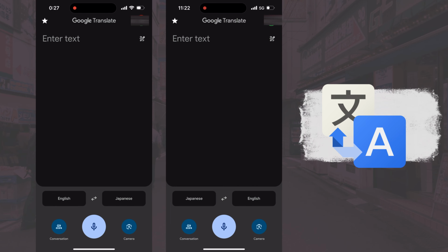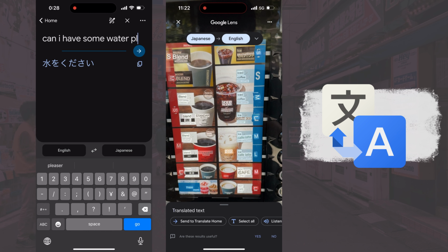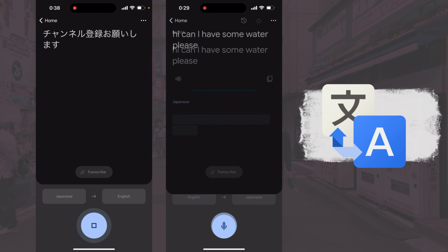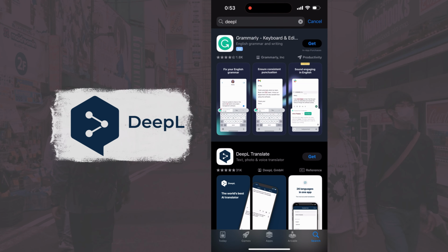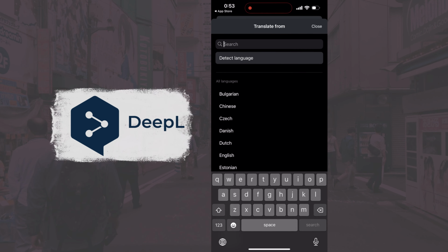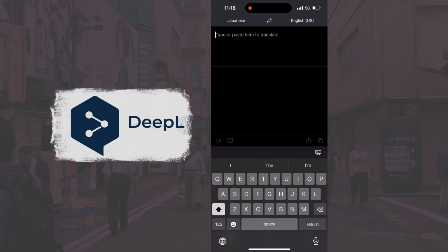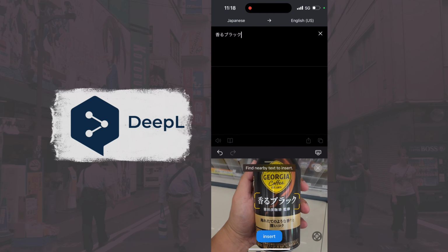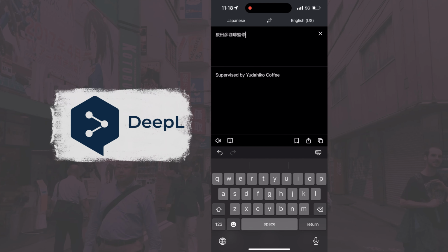Google Translate is very helpful for translating signs, menus, and other Japanese text. It also offers a conversation mode that allows you to speak Japanese and have it translated into your native language in real time. However, I recommend DeepL as it is generally considered to be more accurate and natural sounding when translating Japanese to English. DeepL provides more precise translations, even when the text is complex or contains idiomatic expressions. It also offers more natural-sounding translations by taking into account the context of the text in the target language.